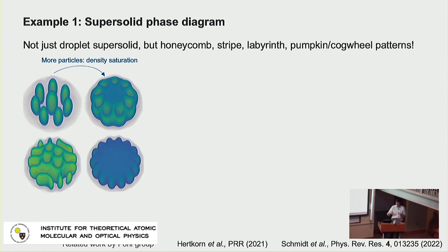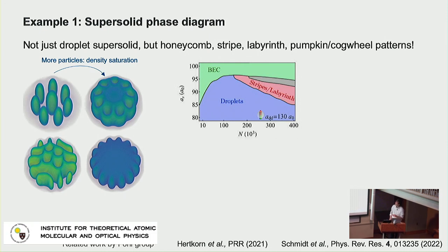It turns out there are even more patterns that you can get, like stripes or labyrinths or pumpkins. So it's very rich. And then you can calculate the phase diagram, and it looks like this as a function of particle number and contact interaction strength. And these are now parameters for this problem. And the problem is, this is the region you can currently access with atoms. You cannot reach these very nice and interesting states.